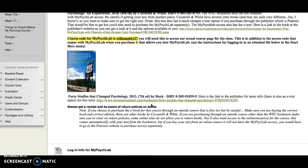Not having your book in time is not an excuse to not get started on the material. So you don't want to purchase something that you're not going to have for 2 or 3 weeks. That would set you back. So be careful with that.